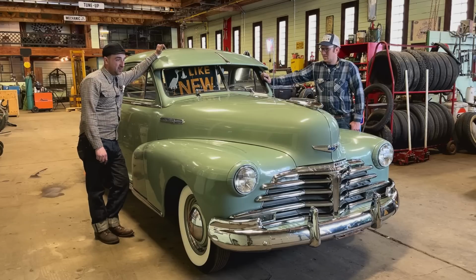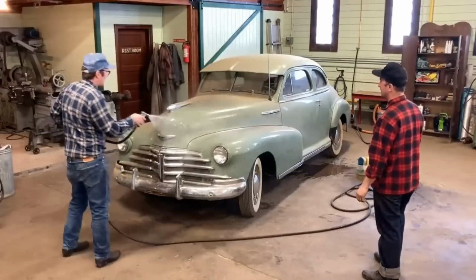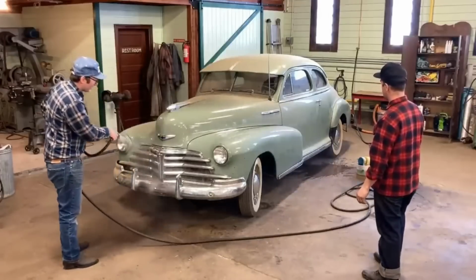You don't have to like 1940s cars or anything, really. Just like original cars, you know. And this is original. Oh yeah. So anyway, we thought we'd do a little recap and kind of a quick tour to close the loop. This was the first car that we did on the show.